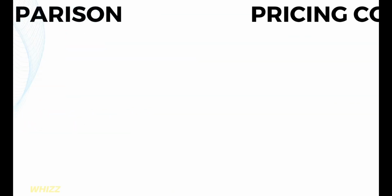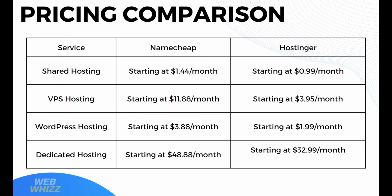Now moving on to the pricing comparison of both platforms. In terms of shared hosting service, Namecheap offers starting at $1.44 per month, while Hostinger offers starting at $0.99 per month. In terms of VPS hosting, Namecheap offers starting at $11.88 per month, while Hostinger offers starting at $3.95 per month. In terms of WordPress hosting service, Namecheap offers starting at $3.88 per month, while Hostinger offers starting at $1.99 per month.